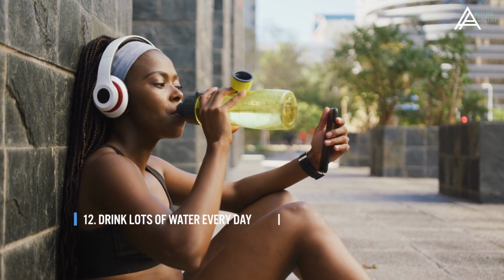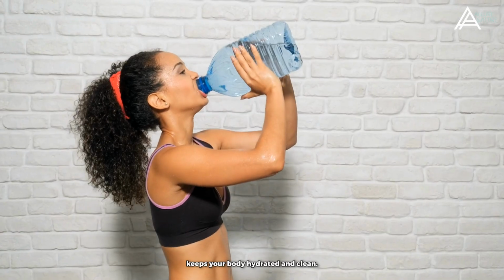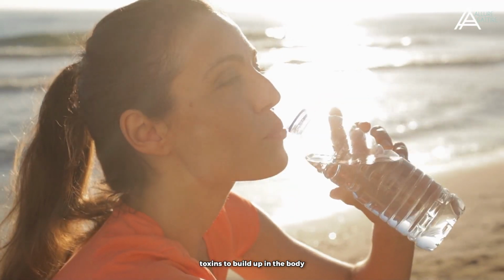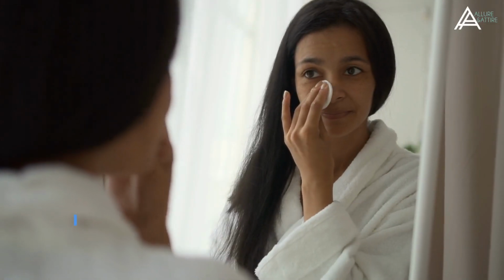Drink lots of water every day. Drinking lots of water keeps your body hydrated and clean. A lack of water causes toxins to build up in the body, which can lead to acne outbreaks.